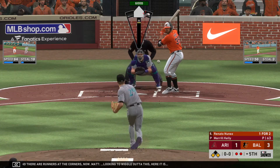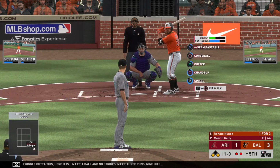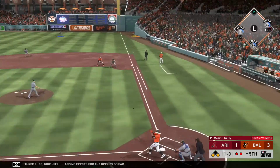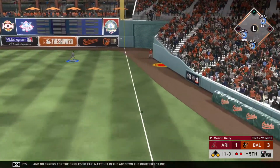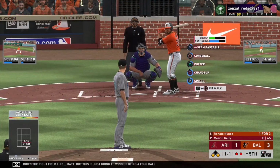Looking to wiggle out of this. Here it is. A ball and no strikes. Count 1-0. 3 runs, 9 hits, and no errors for the Orioles so far. Hit in the air down the right field line. But this is just going to wind up being a foul ball.